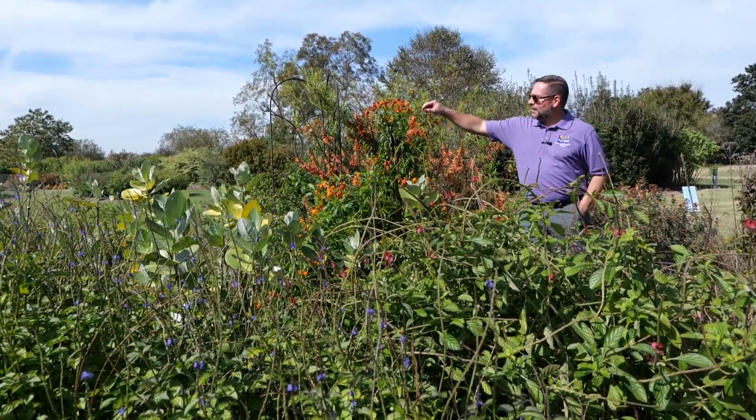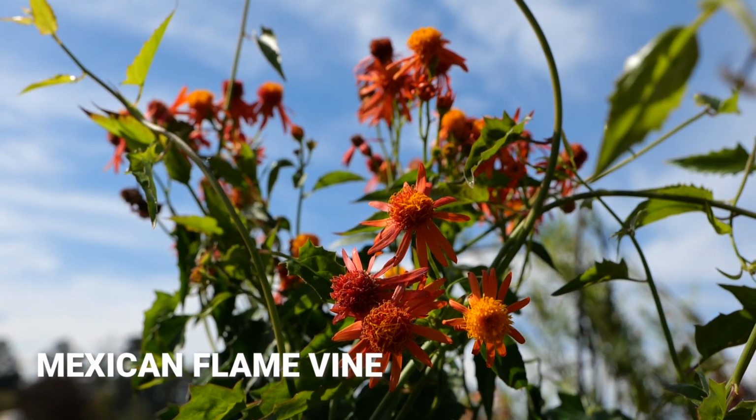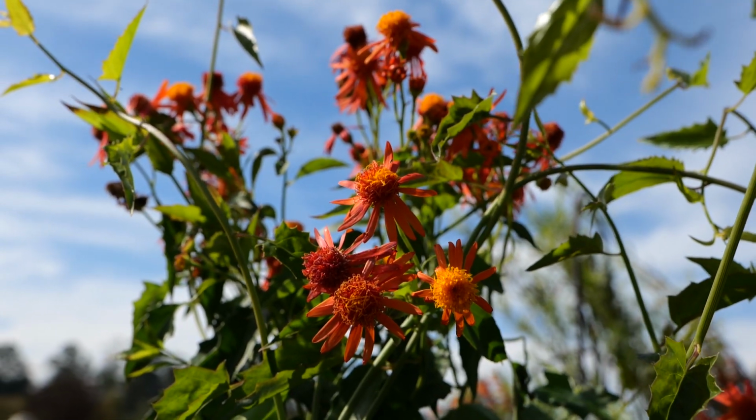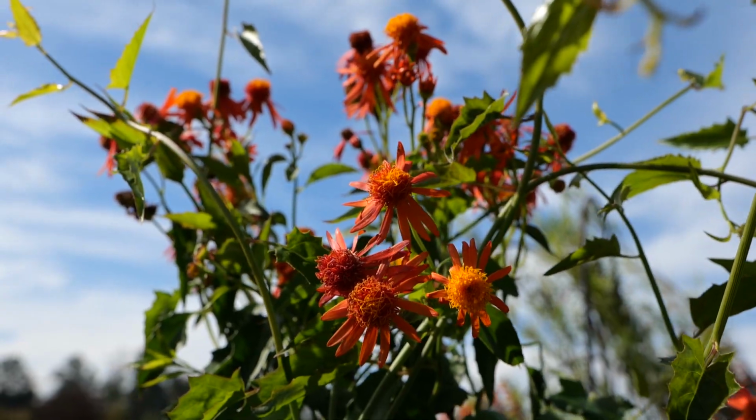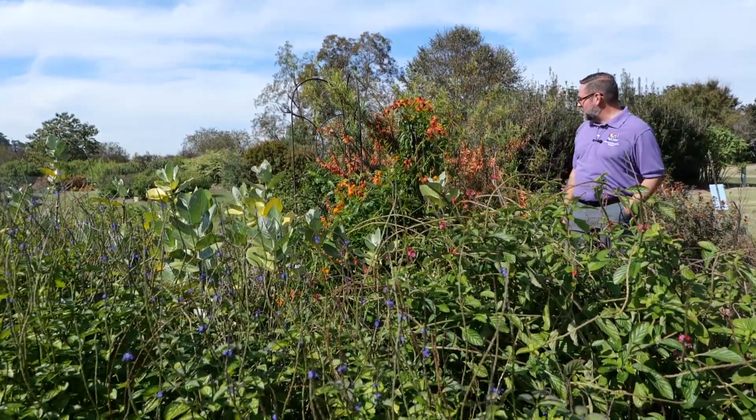I also wanted to highlight this particular vine. It's one of my favorites. It's Mexican flame vine. It's a tropical, so it's not going to last from year to year, but look how bright orange the flowers are. And this is a great butterfly plant. There's no butterflies on it right now, but we've seen them here just a few minutes ago.